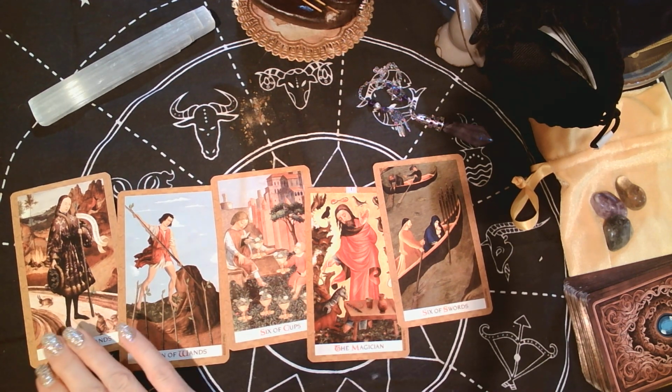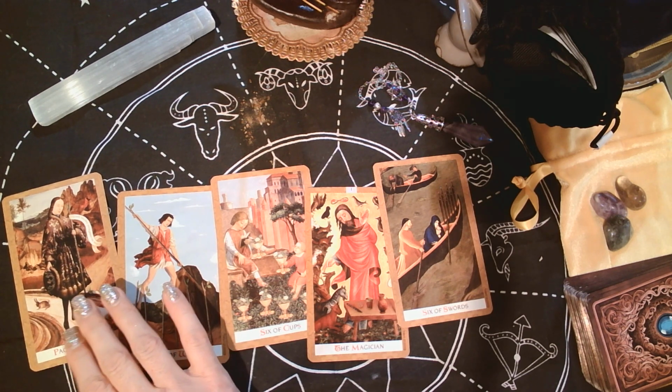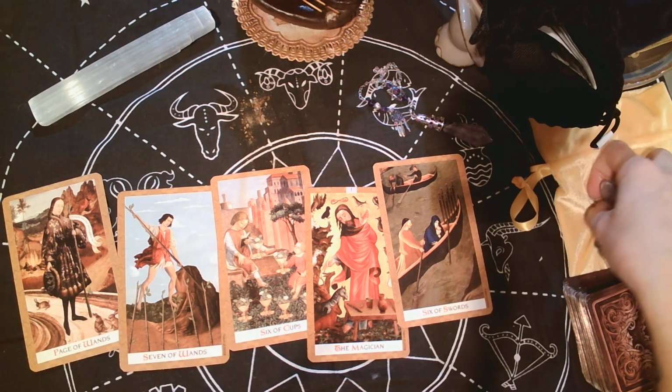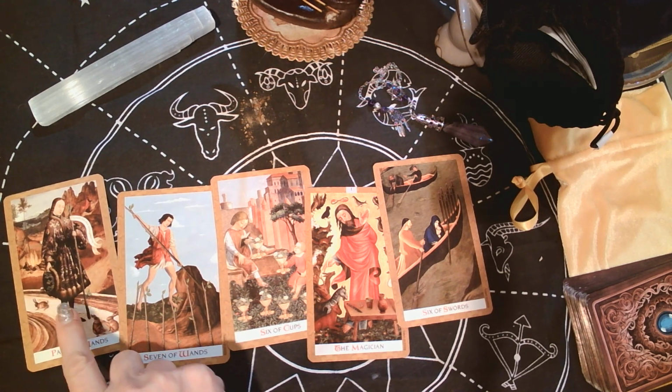Page of Wands is being equipped and wanting to do some different things, having this passion, having an idea of where you want things to go and how they will work. But these are sound ideas.